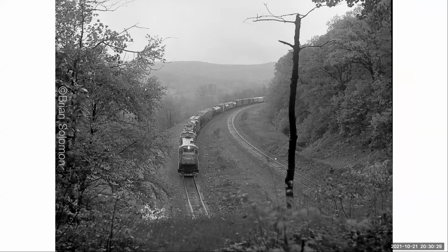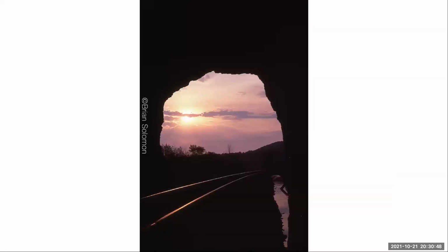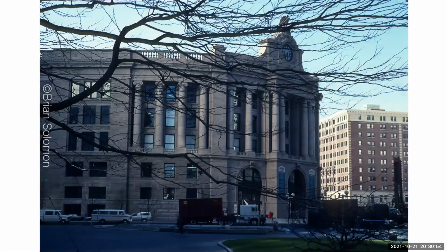Top of State Line Tunnel, west end of the railroad, an eastbound train. It would have been in May of 1988, prior to them lifting the old westbound main. And a picture of about 2 days earlier of an eastbound train exiting the State Line Tunnel, shortly before they closed the track and then lifted the tracks on the old westbound main at State Line Tunnel.